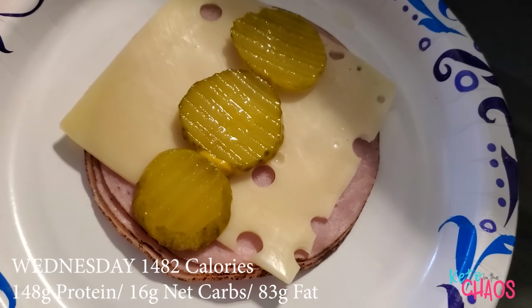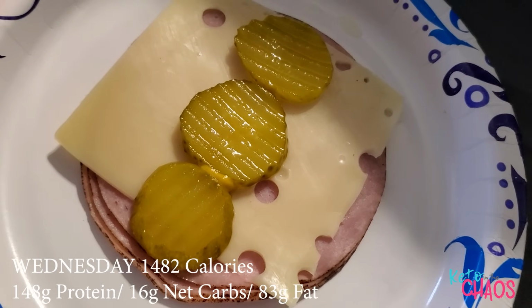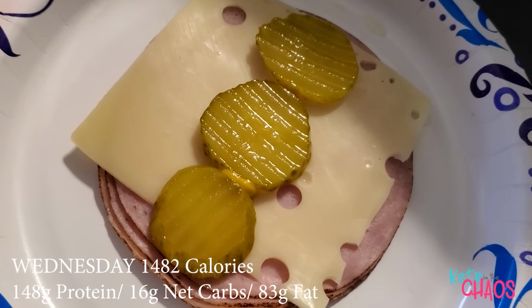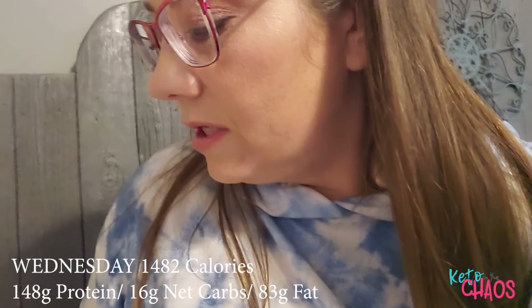I'm also just going to make a little roll-up. I've just got 3 pieces of Black Forest ham, Lando Frost brand, a slice of Swiss, some mustard, and some pickles. And then I'm also having 1 cup of Creo brew.